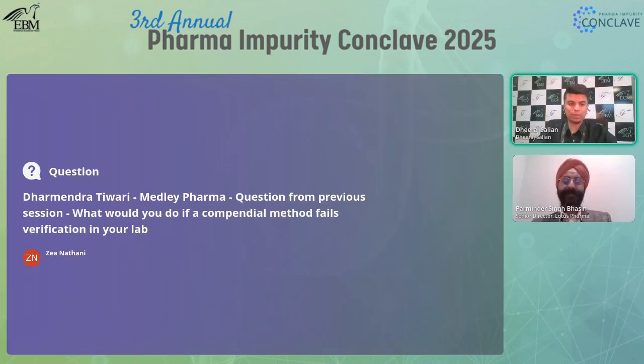Thanks a lot, Parminder ji, for that power-packed session, starting from analyzing past drug recalls and then moving forward to essential documentation practices for analytical R&D and QC. I mean, this was amazing, back-to-back sessions with your inputs, and you're going back to detox and then coming back to the session. That was pretty amazing. So I'm sure there are a lot of questions. Now, one question we have from the previous session. Okay, so we'll go to that first and then we'll move ahead.